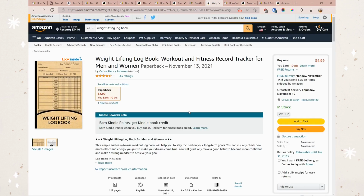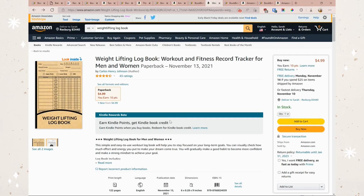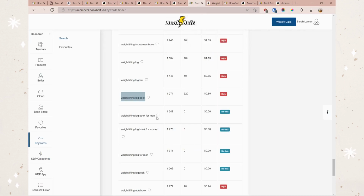So insanely simple, really easy to do. It's got great search volume. It's going to be great for Q4 as people are preparing for their fitness goals for the new year. And you can even make it more specific, is one thing I want to mention. You'll see we've got weightlifting logbook for men, weightlifting logbook for women.